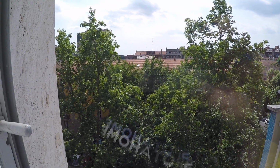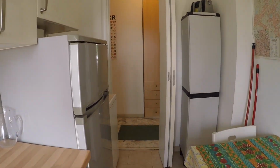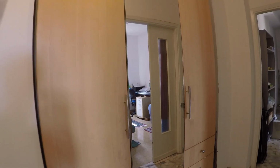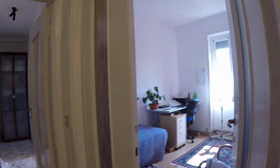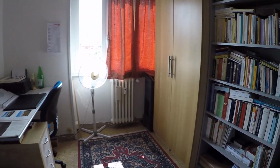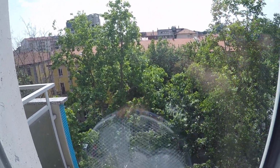We face on Via Ripamonti. It's a quite trafficated street. We are on the side of the center, because as I said, it's a really long street. Here we have a wardrobe for extra storage space, and this is the bedroom. This is the number 2 because they are counted clockwise. So we have a single bed, there's a desk, and we have got a wardrobe and some shelvings, and there's also an armchair. Here we have just a window and we face on the same side.